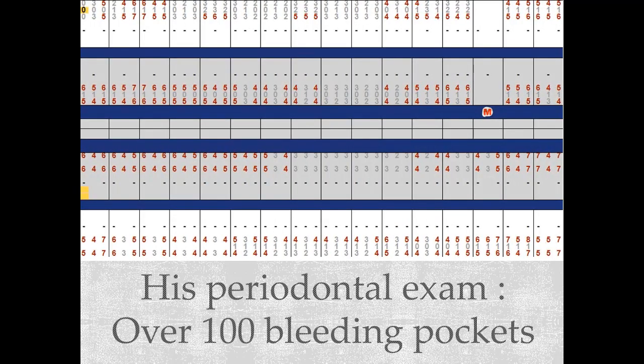Pocketing-wise, they weren't even measuring bleeding here. They weren't noted. He had over 100 bleeding pockets in his mouth, 100. Fours, fives, and sixes, and sevens around his mouth. I mean, it's unbelievable how many bleeding pockets. No wonder his wife wouldn't kiss him.